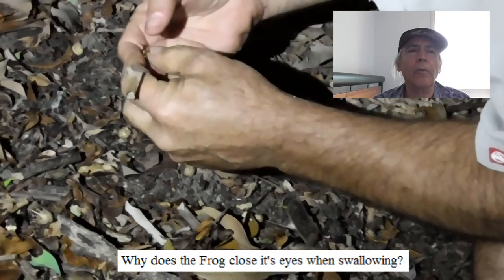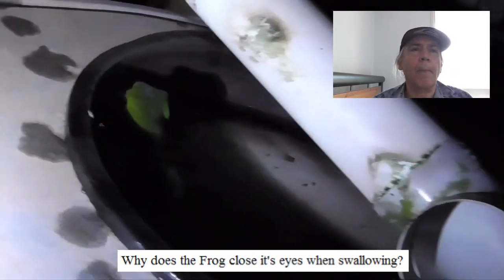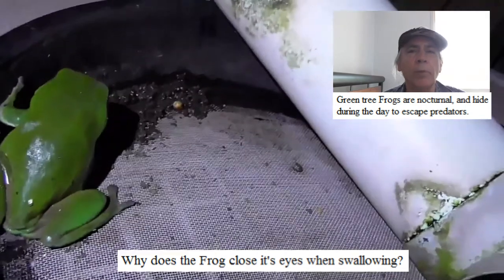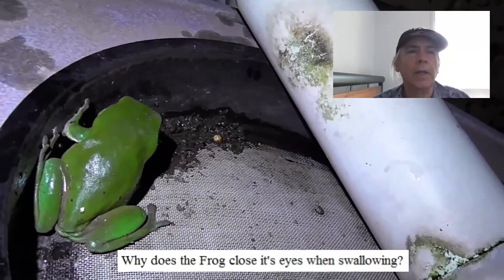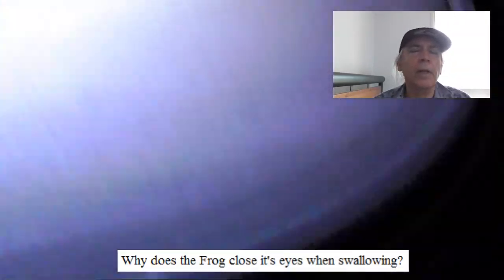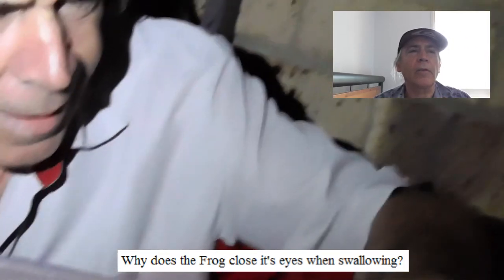Why do frogs close their eyes when they swallow? Frogs. There's hiding in there. Would have liked that. Beautiful. Tree frogs. They've got little suckers on the end of their feet. Just let me get a better angle. They climb anything. Beautiful. That's how they escape predators.